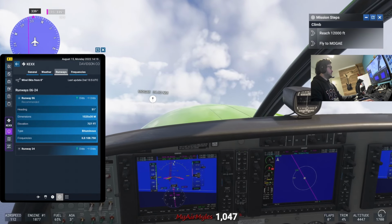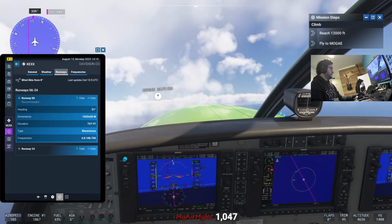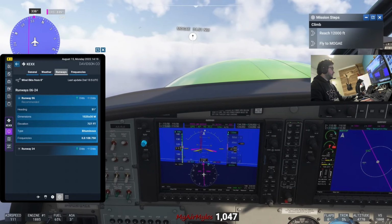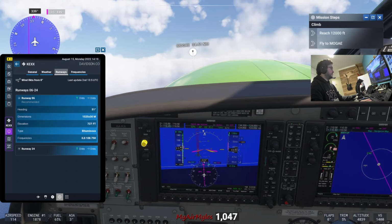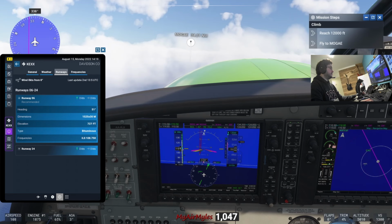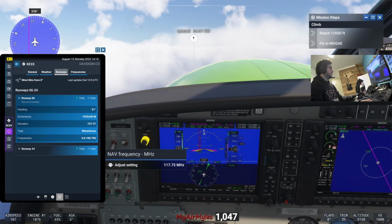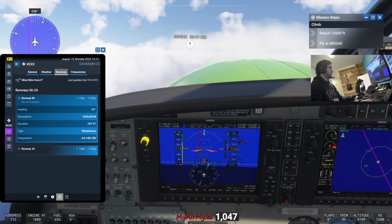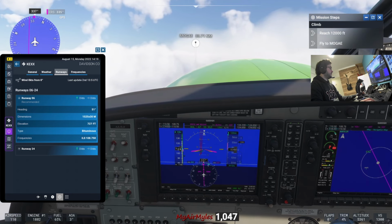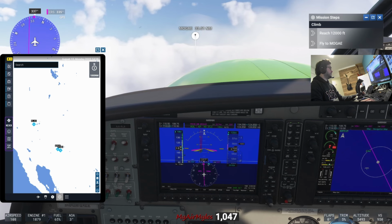So the frequency is 108.75. So we'll quickly set this. One 10875, make that active, put the CDI back to GPS. 108.75. Yep, that's us set and ready to intercept the ILS when we get there.